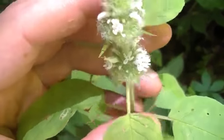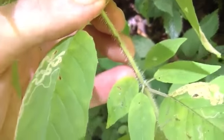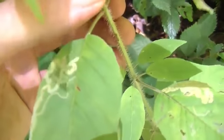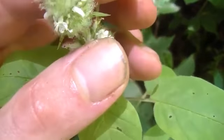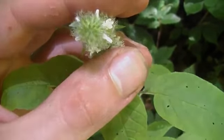So if you see a plant that does have a square stem, because that's one of the key identification factors of a mint is a square stem. However, there are some plants that have a square stem that are not mints that are poisonous. So keep that in mind too. But if you do see a plant that has a square stem you think might be a mint, rub it and smell the leaves, the flowers, the stem. And if you smell any mint, there's a really good chance, like a 99% chance that it's a mint. See a little fly there getting ready to do some pollination.